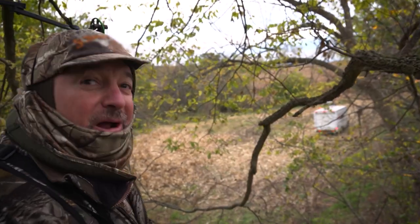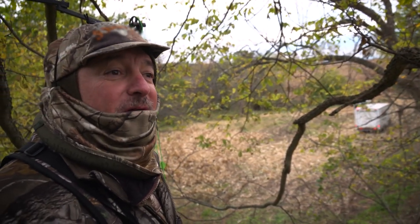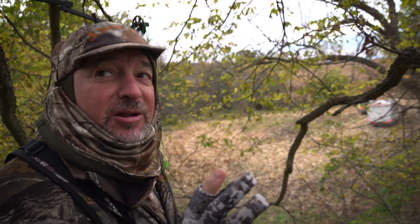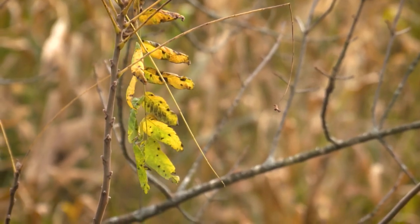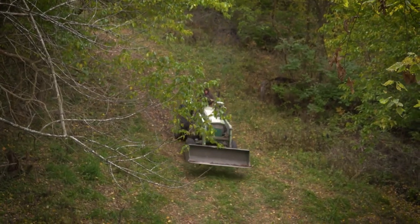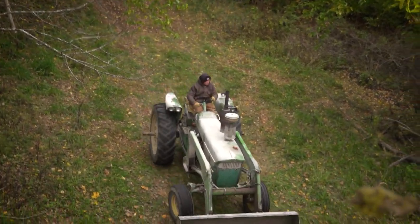So I rattled, and it hadn't been 2 minutes, and these two big trucks came in. If that doesn't tell you the heavy horns work, then nothing will. I just cut corn. There's a bogged down combine. I guess the farmers have come in to fix it. That may slow the deer movement, I'm not sure. I think we're probably gonna pack it in. Oh well. That's what you get when you hunt in farm country.